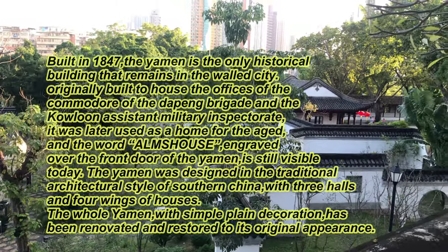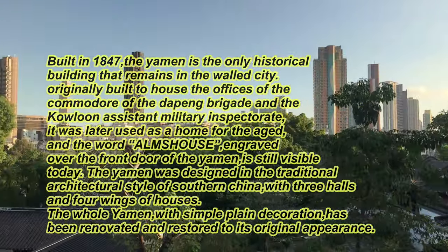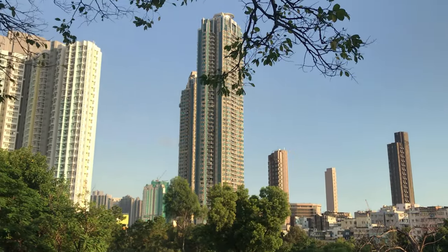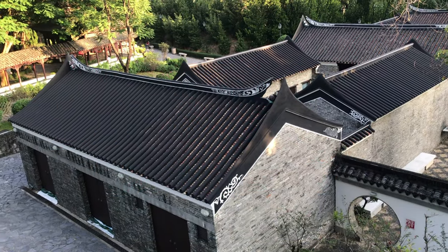The Yamen was designed in the traditional architectural style of southern China, with three halls and four wings of houses. The whole Yamen was simple and plain in decoration, and has been renovated and restored to its original appearance.